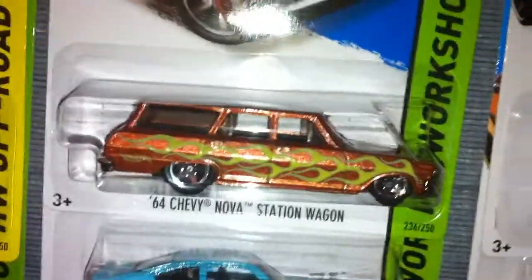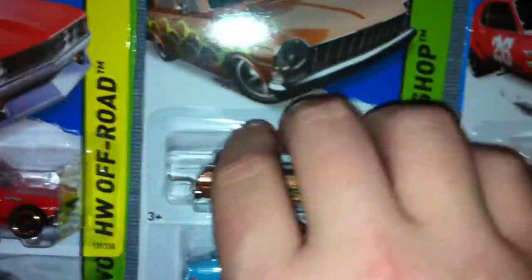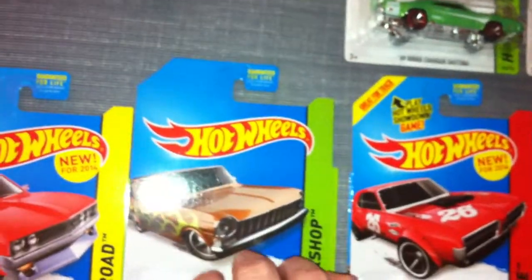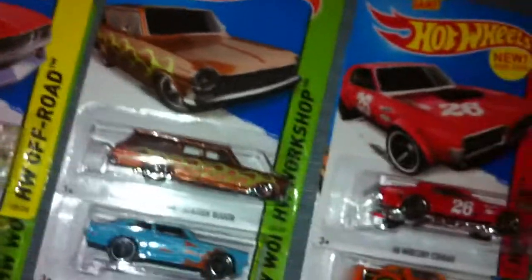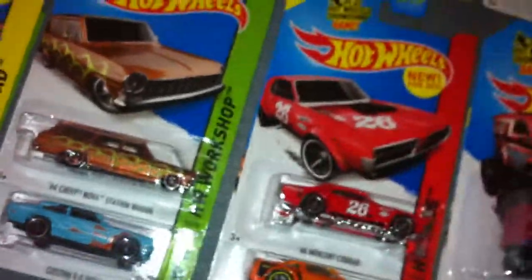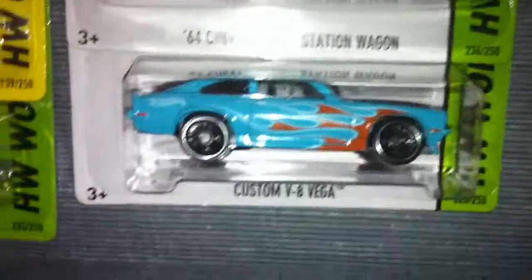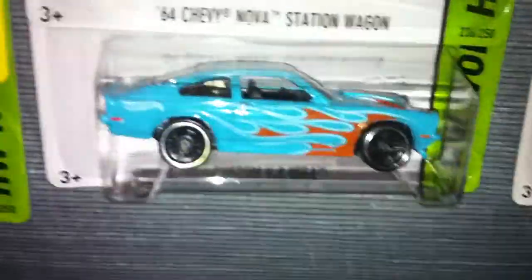Here's one. The 64 Chevy Nova station wagon, which is part of the Muscle Mania series right there, but I don't think that this is a muscle car. I mean, the coupe, yeah, the coupe is a muscle car. That I can understand. But the wagon I'm not too sure about. Anyway, you got the Custom V8 Vega, which I consider a muscle car. It may not be to most of you guys out there, but to me it is. And of course, flames.